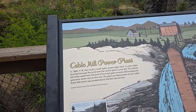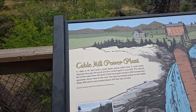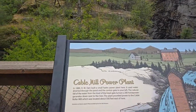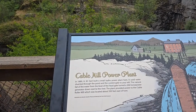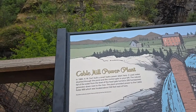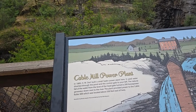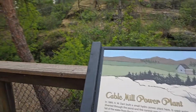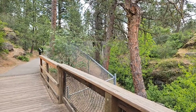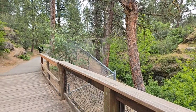And this is where the Cable Mill power plant used to be, which was right up here. And it says in 1889, H.W. Dart built a small hydro power plant here. It used water diverted through the pond and the control gate to our left here, which is that guy over there. See it kind of in the trees? We'll get a little closer look at it here.